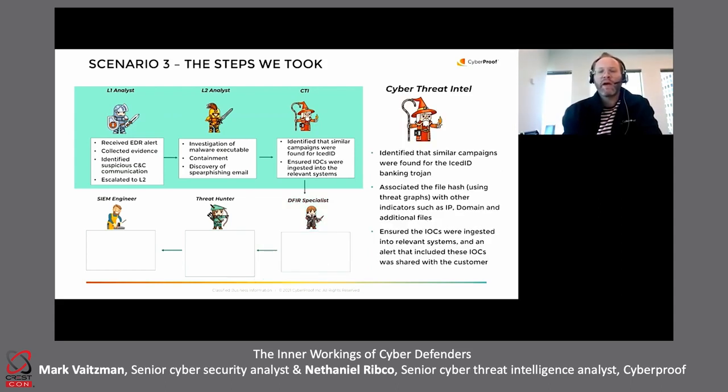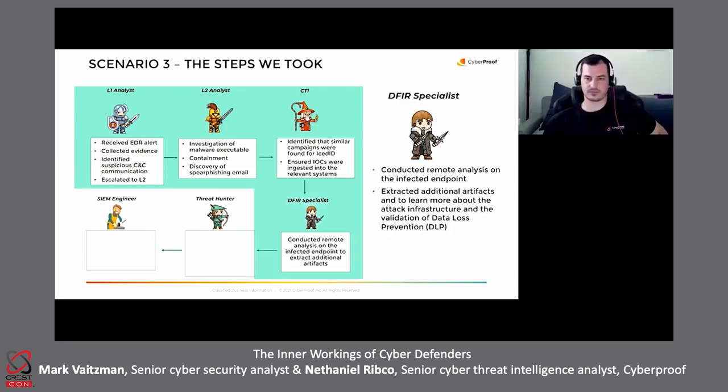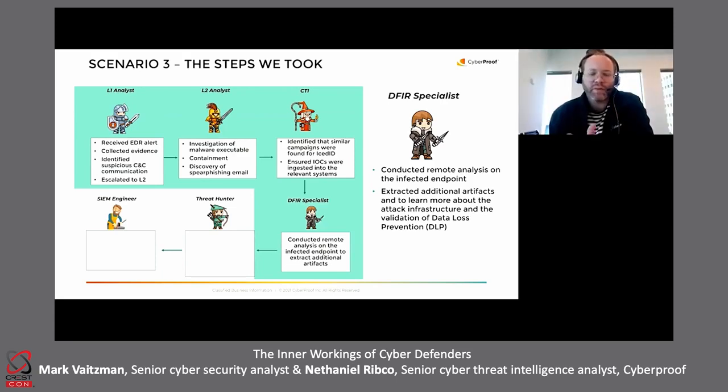Yeah, thank you. With the file that we had, the hash, the indicator, we were able to find IP addresses and domains and gather a really large list of IOCs from the current campaign of ICED. And we share this with all of the relevant teams, with L1, L2, and the DFIR as well. And they escalated it to the customer.